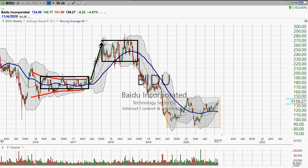And so once all of that distribution occurs, then the stock starts moving lower. That's called a markdown phase. A lot of selling, no buyers. And then finally, we get back to an accumulation phase like this. So this is really how you would look at a stock, kind of from a satellite view. Okay, where are we in the cycle?